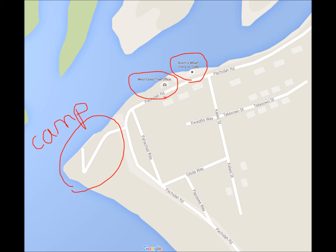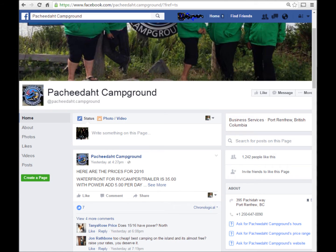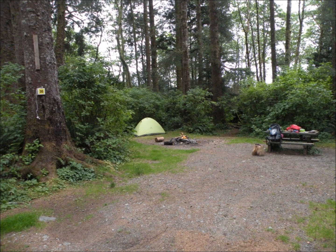They also have hot showers for a fee and Wi-Fi, also for a fee. Reserving a site there was a little tricky as they don't respond to emails or Facebook messages very reliably. The best way to get a reservation is to phone them directly. The campground is closed for the winter season. When I stayed at the campground, it was mostly empty. I think being there during the week, not weekend, had something to do with that.